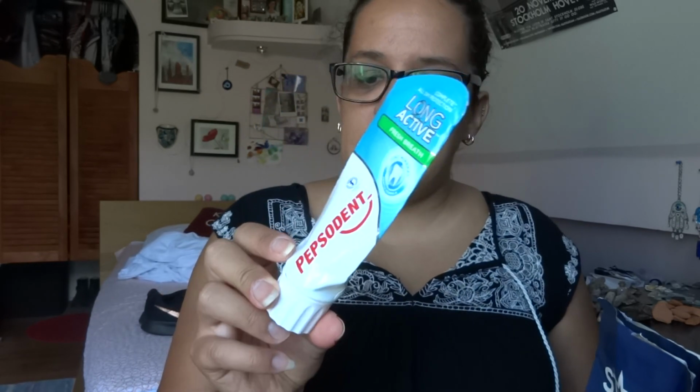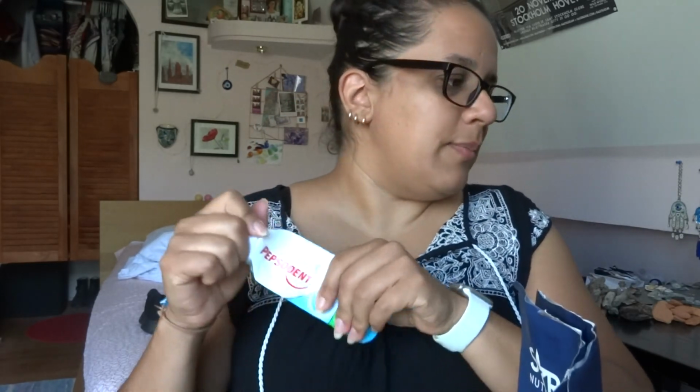What else? I have used up one Pepsodent Long Active Fresh Breath toothpaste. This is 75 milliliters. I take whatever toothpaste I find in the household. This is also something that we should perhaps reduce a little bit and not have in plastic. But until I find good toothpaste in capsules or some other product, I'm still using this. But I do recycle everything. I save everything in a bag, and then in December I recycle everything, which I do every year.